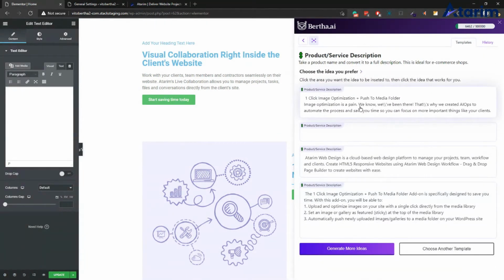Image optimization is a pain. We know, we've been there. That's why we created AI ops to automate this process and save you time, so you can focus more on important things like your clients. That's also already great. The one-click image optimization plus multi folder add-on, especially designed to save you time. With this add-on, you are able to upload and optimize images on your website with a single click directly from the media library. Okay, cool. So I can start working with this, but I think that this one was closer.